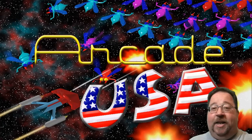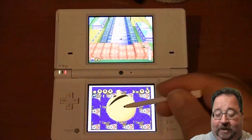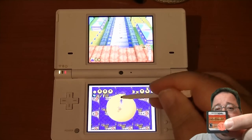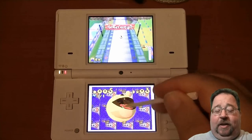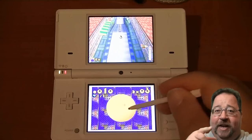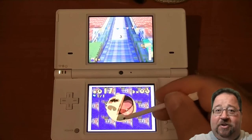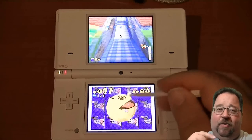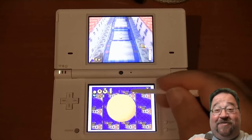First up, for my Nintendo DS collection, I picked up Pac 'n Roll. Fun little Pac-Man game. Basically, you use your stylus and you flick little Pac-Man, his little face, to get him to roll around on the screen. Holy crap. That's a whole lot of flicking going on. But it's still a fun game, though.